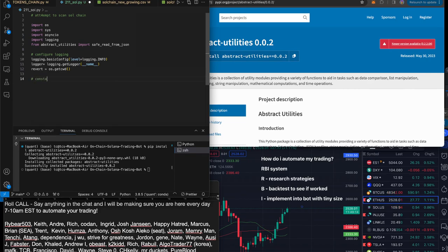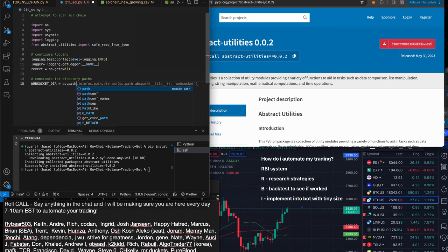And then we'll say constants for directory paths. We'll say WebSocket directory equals os.path.dirname, just like that. Thank you.